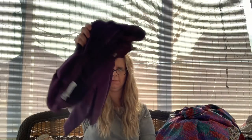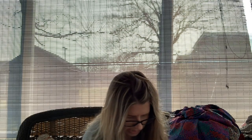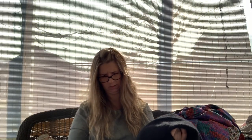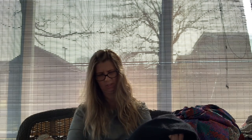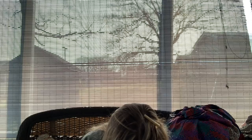All right, moving on. Lady Hazan. Okay. No, thank you. This is a Jones Jeans 100% wool. It's like this boiled wool. Ooh, I do not like the feeling of that. No, thank you.